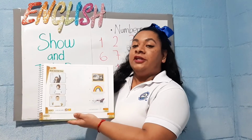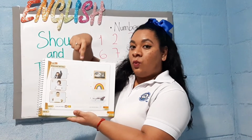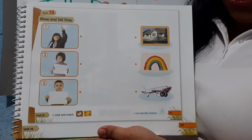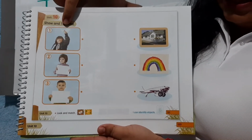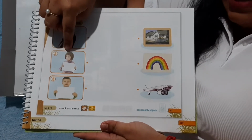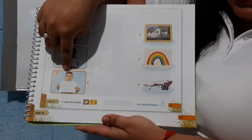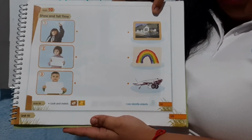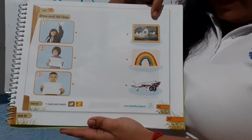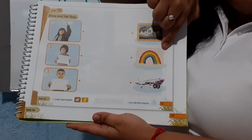Now open your activity book on page 101. Look at the pictures. This is Sandy. This is Franny. This is Max. This is a picture of a house. This is a drawing of a rainbow.